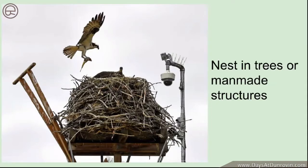Ospreys, for habitat, nest in tall solitary trees or man-made structures. Man-made platforms are erected when we find osprey nests on power poles, as was the case at Dunrovin, because power poles are obviously a dangerous place for the ospreys to nest. So we give them a nice tall platform, and they are a bird that is very, very tolerant of humans. So they hang out right here at the ranch, probably about 50 feet behind me right now.